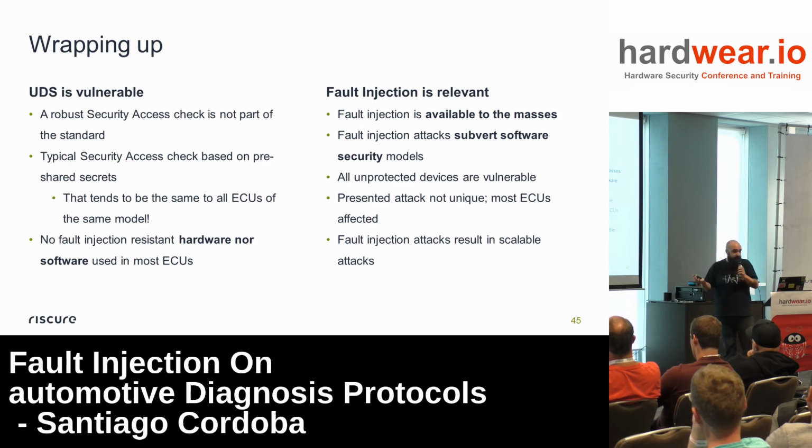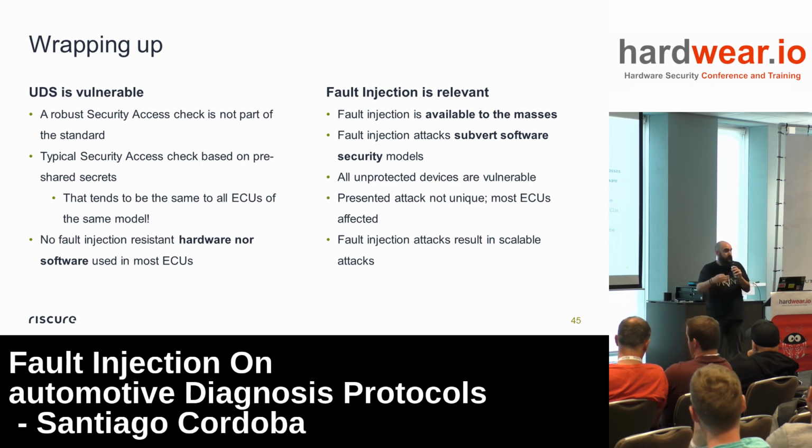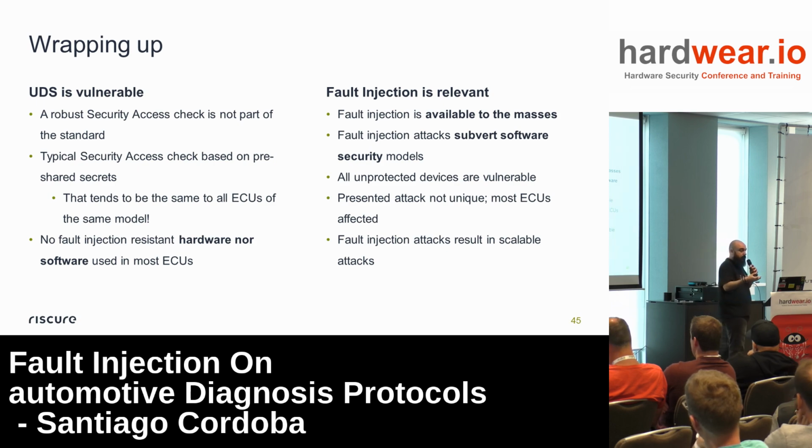And then fault injection is relevant for automotive. It's available to the masses. You can glitch with open source tools like ChipWhisperer, or if you're a more committed attacker, you can get more professional tools and just glitch the ECUs. Fault injection messes with your security on software. You think everything is secure because you don't have logical flaws and all that, but fault injection can defeat that. You can inject faults and you can get the firmware out of the thing that was designed for not getting the firmware out.